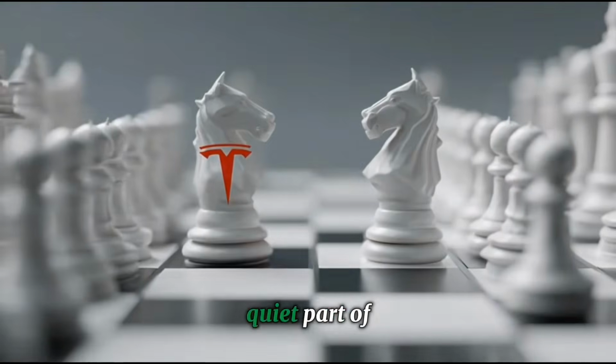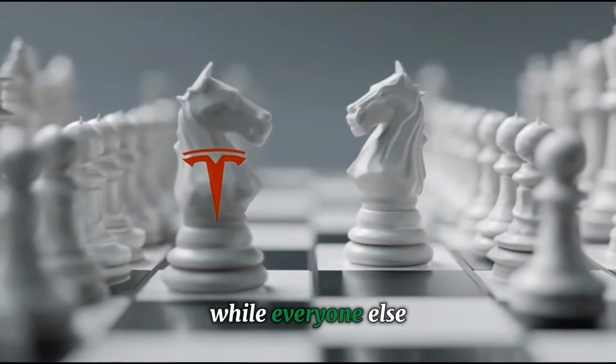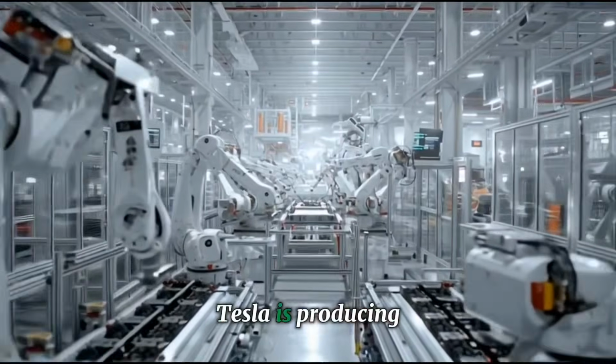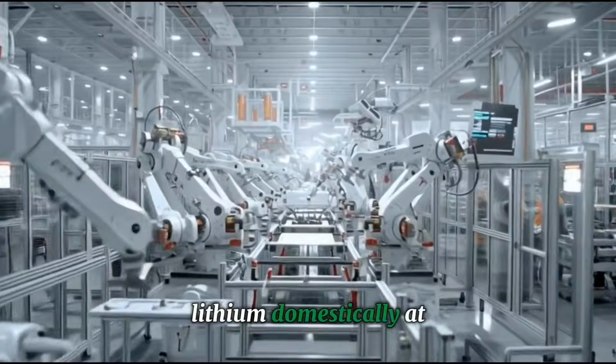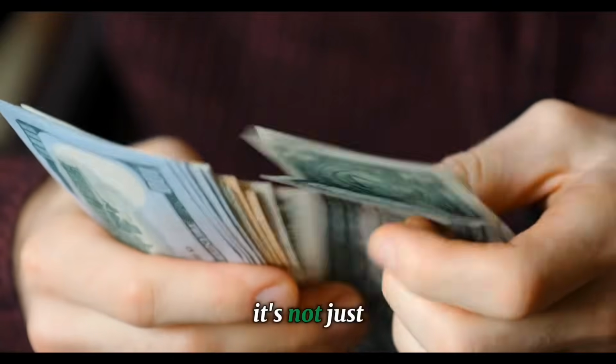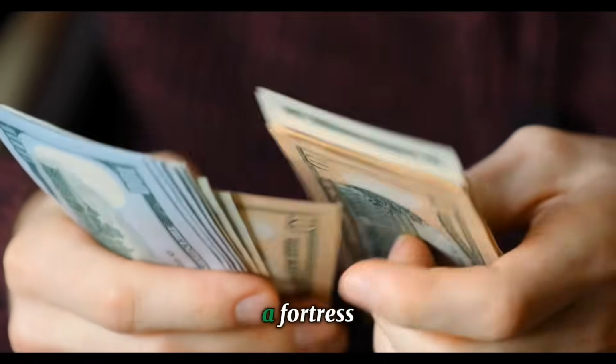This is the quiet part of Tesla's strategy. While everyone else is negotiating contracts with overseas suppliers, Tesla is producing its own lithium domestically, at lower cost with zero environmental footprint. It's not just vertical integration, it's a fortress.